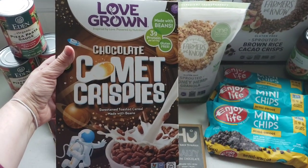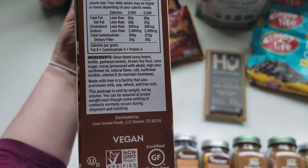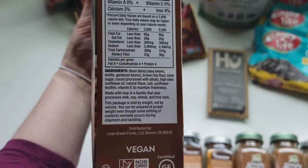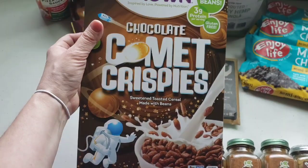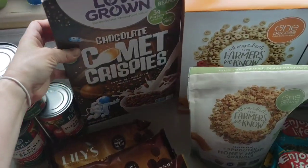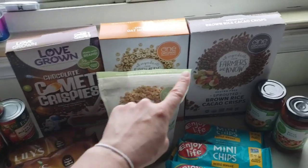We do cereal once in a while. This is not typically the cereal I buy. This one was a little bit different. It does have beans. We have had this in the past. It does have cane sugar in it. We very, very rarely order that kind, but it was cheaper and I was trying to watch the budget this time, so I picked up one of those and one of the ones we usually get.